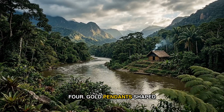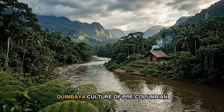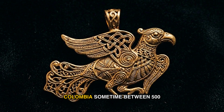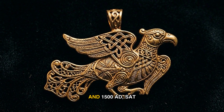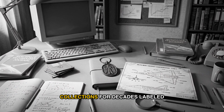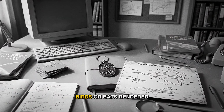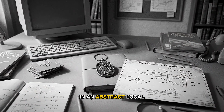4. Gold pendants shaped like stylized birds and insects, cast by the Quimbaya culture of pre-Columbian Colombia, sometime between 500 and 1500 AD. Sat in South American museum collections for decades, labeled simply as zoomorphic jewelry, birds or bats rendered in an abstract local style.